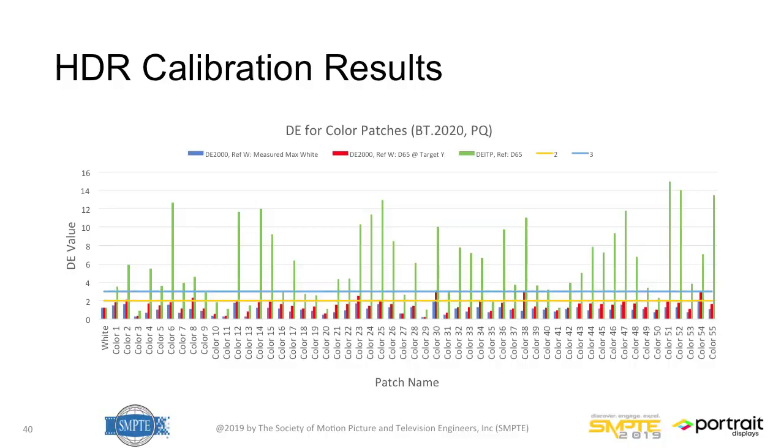One thing to keep in mind is we did not push the patch set. Every patch was within 90% of P3, so we weren't even using all of P3. So we weren't measuring colors that the display could not do. We were completely inside of the display's capabilities. Now looking at the same chart for HDR, we can see we have values up to 14.